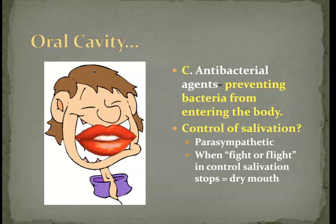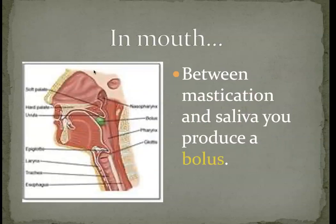All right, so what controls salivation? Parasympathetic, we've talked about that. Again, when you're nervous and your sympathetic is in control, your saliva glands will kind of shut down, and that's why you get dry mouth. In your mouth, between mastication and saliva, you produce what is called a bolus. That's the point where you chew it and then you want to be gross, so you open your mouth and go, look at what I've got in my mouth. That is actually a bolus, and that is what you are going to swallow.